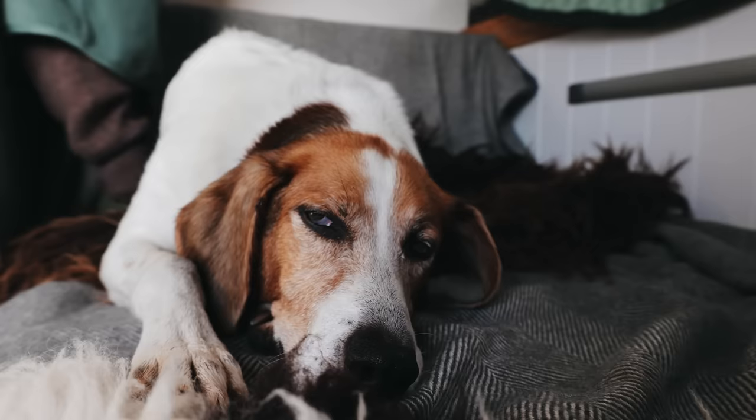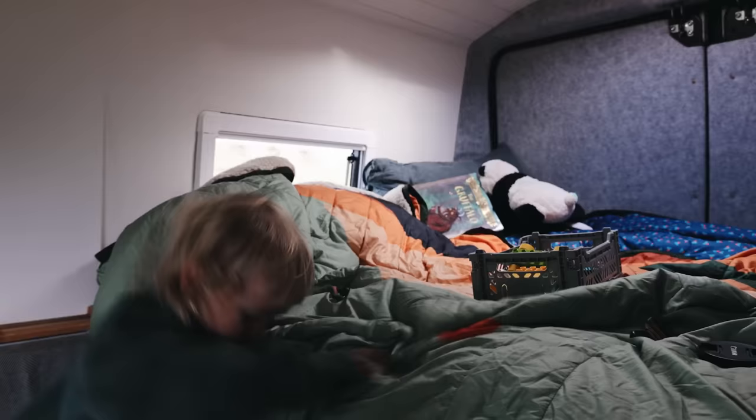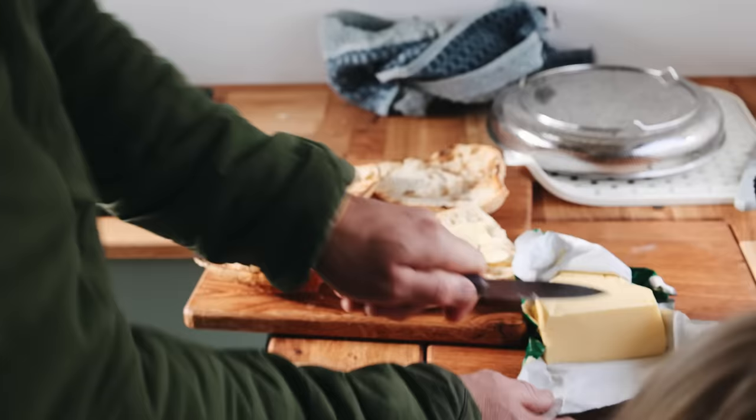Oh, we should have got your dad to get us some cinnamon rolls. Sun's coming out outside now. I wonder if there might be a rainbow somewhere. Butter. Okay. Yeah, it's a perfect size.